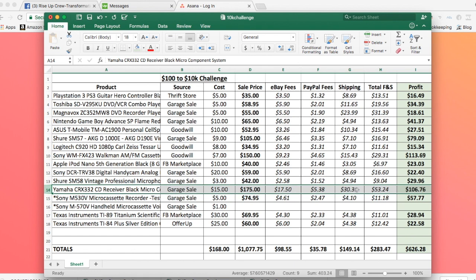I ended up paying $30 for shipping, which is extremely high, but again, I had a lot of margin in this. I paid $15, sold for $175. After fees and big shipping, I still made a $106 profit. So I'm going to be picking up some of these bigger receivers just to kind of play around and see how they do for me, and I'm going to keep you guys updated.